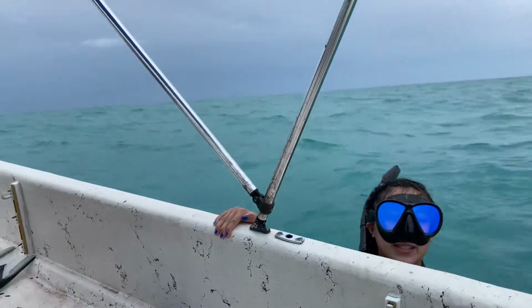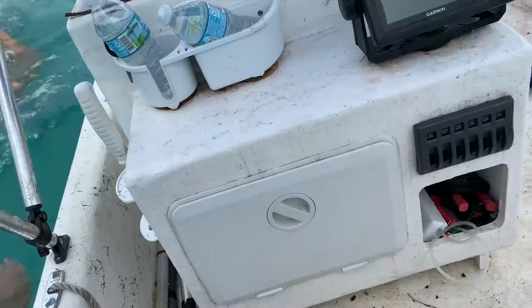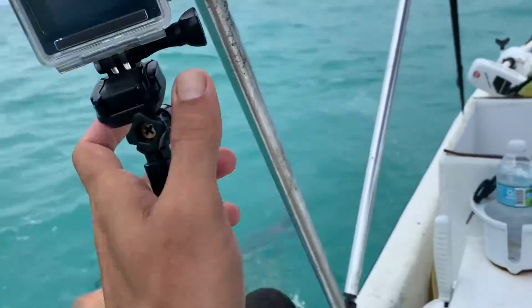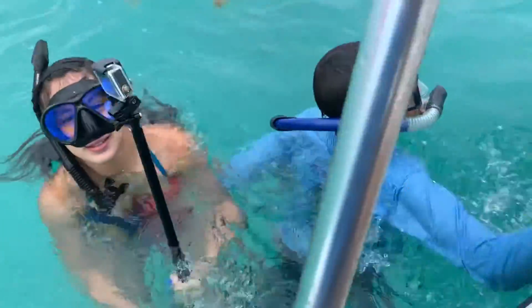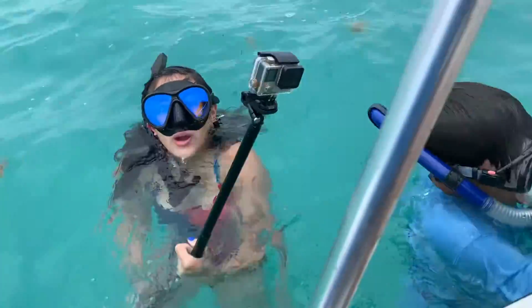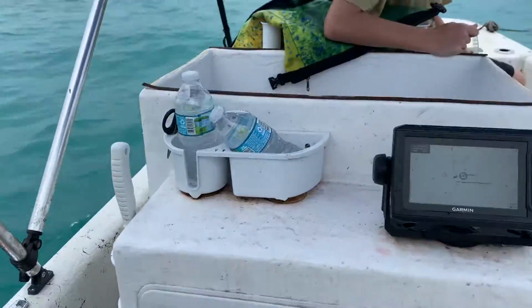It is not clear, that is for sure. Well, we just had a big rain. All right, Sophie, I'm filming. GoPro's filming. Wrap it around your wrist. Can you even see the bottom? No, you can't see anything.